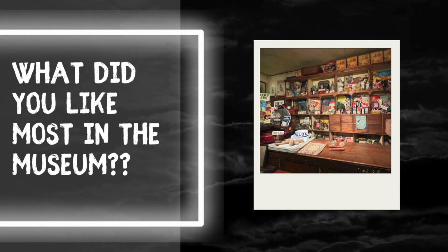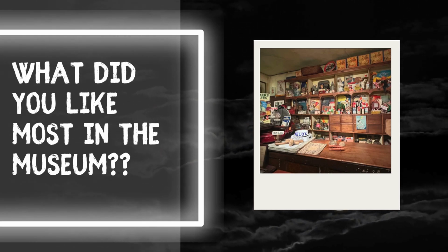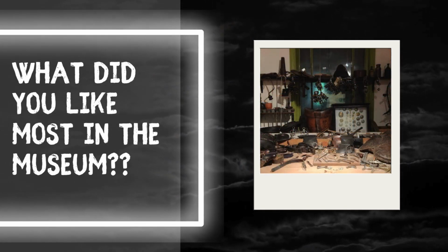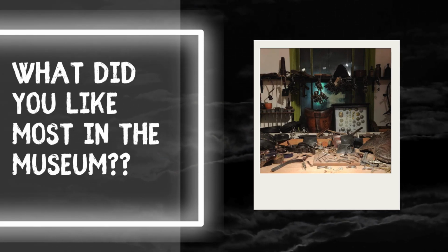So besides Whisky, what did you like in the museum? I like the Ironmonger's store. There's a complete mock-up. In fact, it's not a mock-up. It's an actual Ironmonger's store that was in Abergavenny and has been lifted into the museum, and it's all based in the 1950s, and it's very interesting.